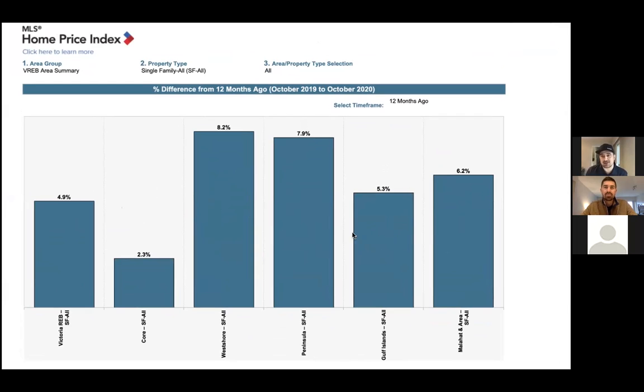Mm-hmm. Because again, we look at the strength of our economy right now. Who's buying? Well, it's government workers, it's nurses, it's teachers, contractors, strong middle-class jobs. And we have a lot of communities in the core of Victoria that are even too expensive for a lot of those strong middle-class industries. So people are going to the suburbs, right? West Shore, Peninsula. If you can work from home, why not go live on Salt Spring? Totally. And maybe come over once a week or once every 2 weeks to meet with your team, but you can live a quieter lifestyle, have your own kind of space.